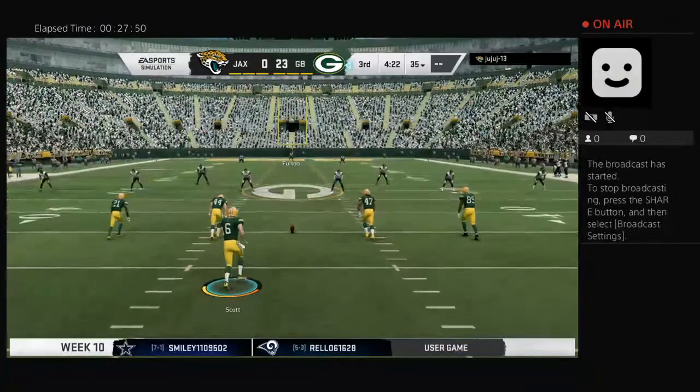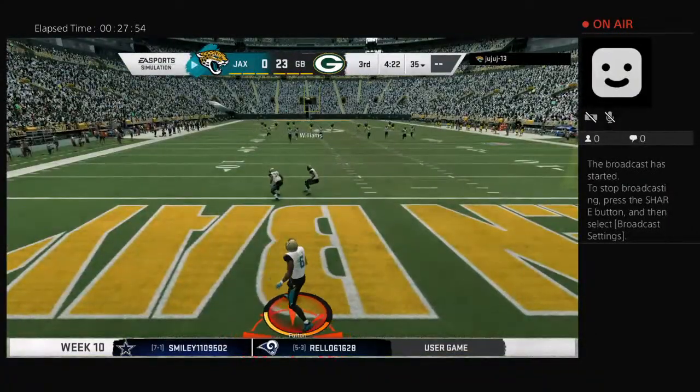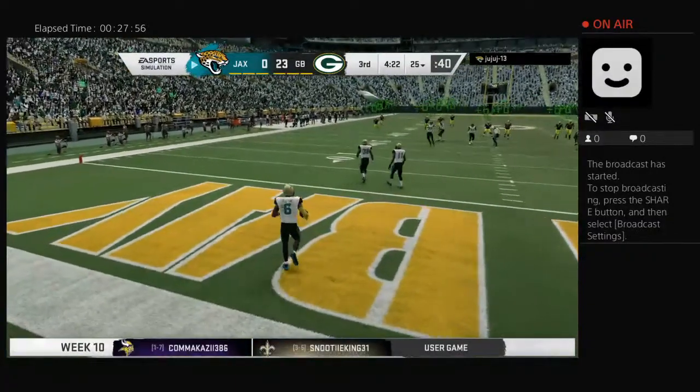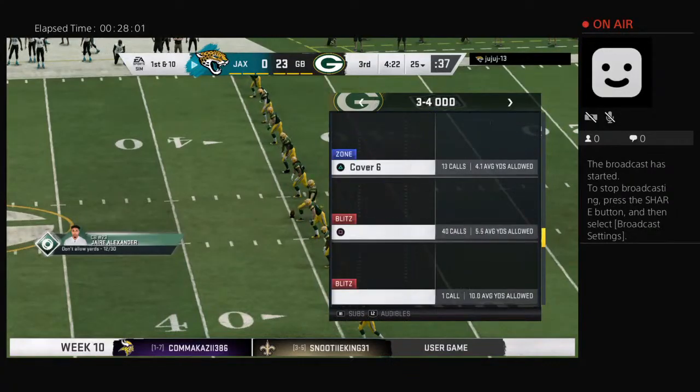Out is the kickoff unit as they run up and send this one away. The Jaguars take over.